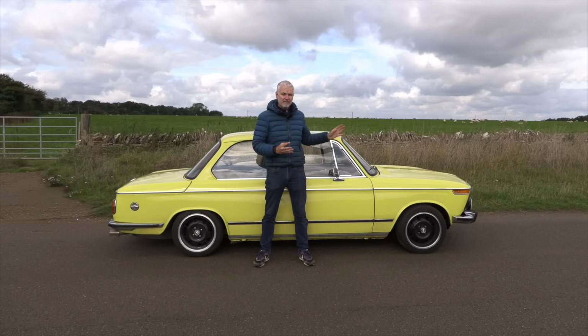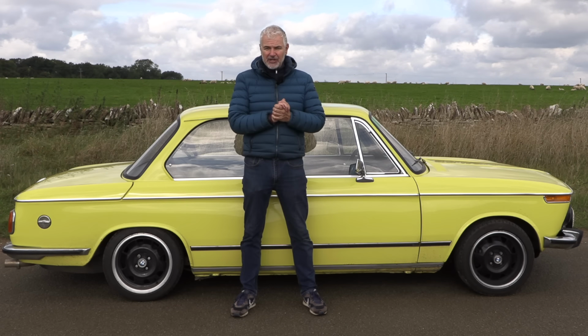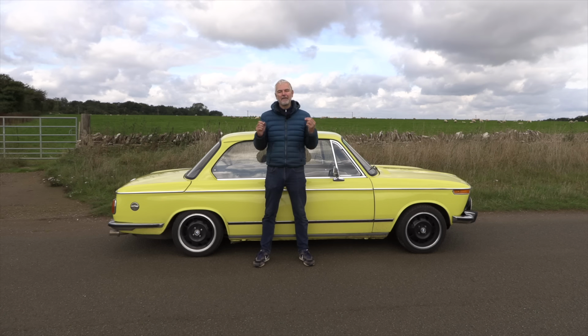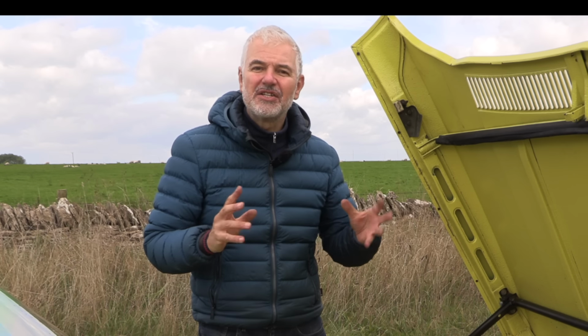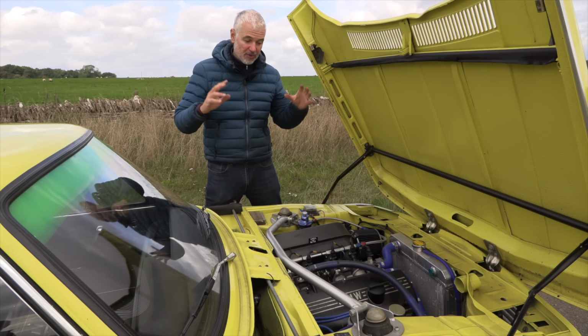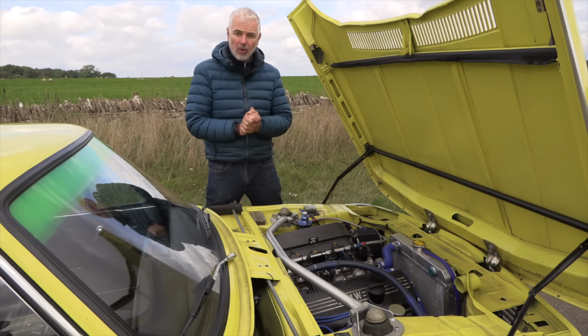But it wasn't just a bigger engine and more power. There were also chassis revisions to handle that. This particular car started life as a TI, but as you'll see, in terms of specs now, it is basically a TII Plus. So the base 2-litre 2002 produced 99 horsepower. The TI then came out, which was a twin carb version, a hotter version, 115 horsepower.